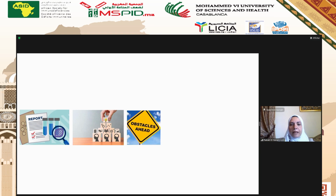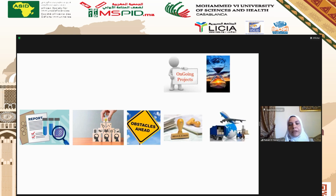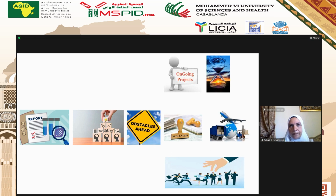Especially, there are a lot of obstacles in this collaboration, as most of these centers have ongoing projects that have a time frame. They only receive samples in this time frame. Also, there are a lot of regulations coming every now and then for the transportation of DNA samples and couriers to other centers worldwide. And these centers are usually selective in taking patient samples, either for a specific phenotype, or some centers only take patients who are still living and not deceased, so they can do functional assays.